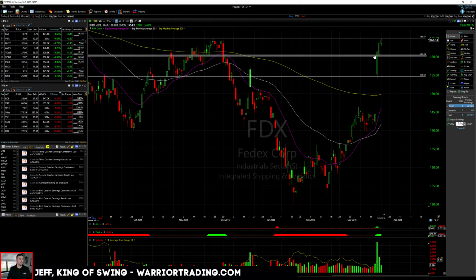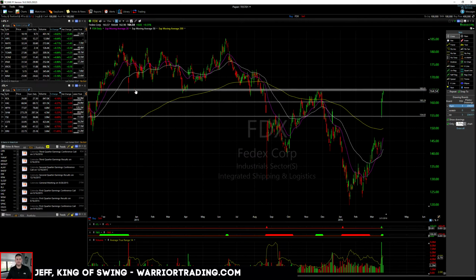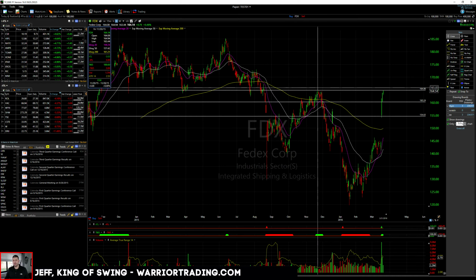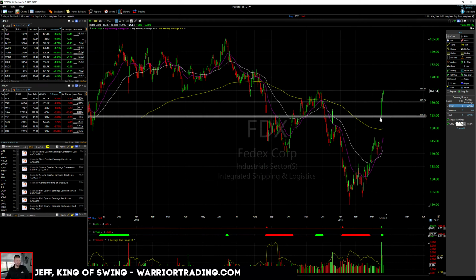It is testing again that 165 resistance area. You can see that long term, it hasn't been at this area in quite a while, and the last time it was, this thing dropped. What did it drop here? Dropped about 28%. So it'd be great if we got a 28% drop. All I really need is about 5-7 points.